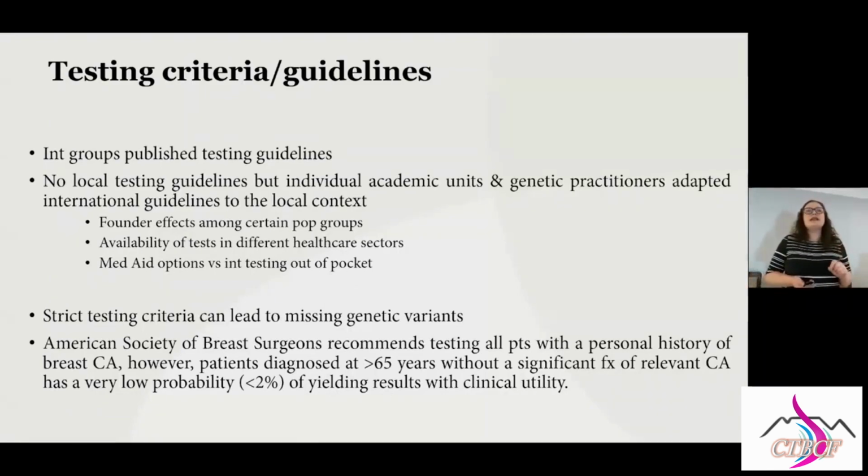Strict testing criteria can lead to missing genetic variants. And that is why, very interesting, the American Society of Breast Surgeons recommends testing all patients with a personal history of breast cancer. But if it's a patient that was diagnosed over the age of 65 years and doesn't have a significant family history, there's a very low probability of finding a result with clinical utility. So it's a little bit of a balance of who to refer and who not to.